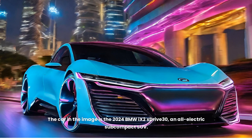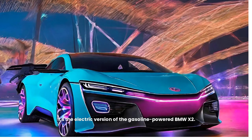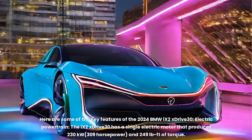The car in the image is the 2024 BMW X2 xDrive 30, an all-electric subcompact SUV. It's the electric version of the gasoline-powered BMW X2. Here are some of the key features of the 2024 BMW X2 xDrive 30 electric powertrain.